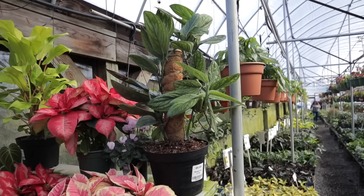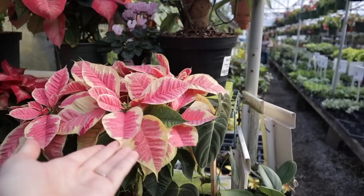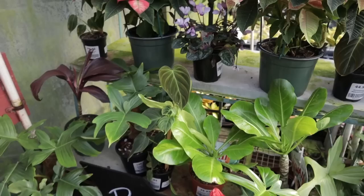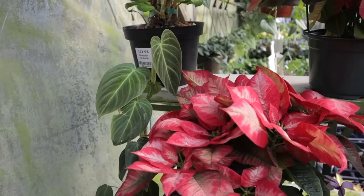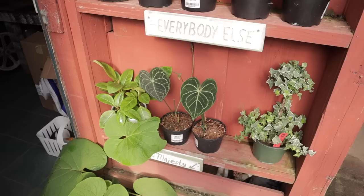They do have tons of different poinsettias. I haven't pointed them out, but they have some really beautiful poinsettias. They have a Philodendron Splendid. This is a wish list plant. I wanted to get a nice size one. It's $44.95, so I may end up getting this one today. It's a hybrid of Melanochrysum and maybe Verrucosum. They also have some beautiful Anthurium clarinervium here. They are $149.